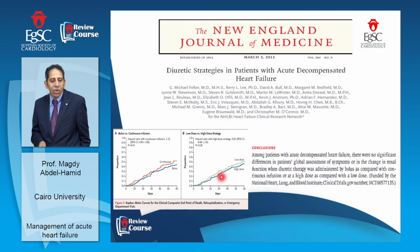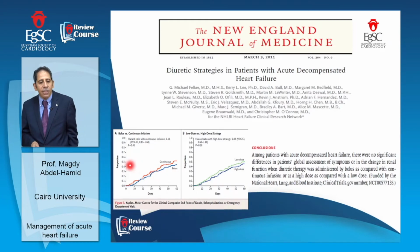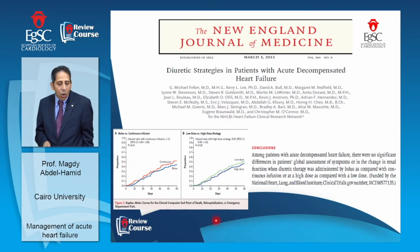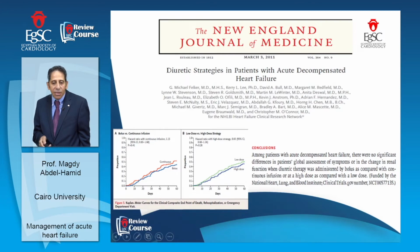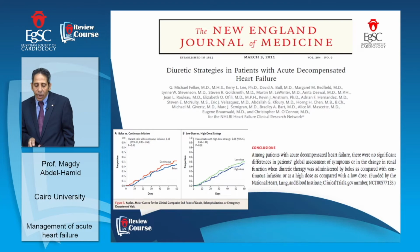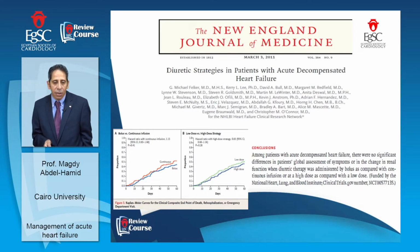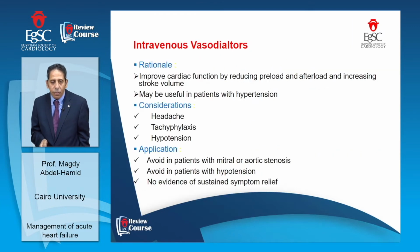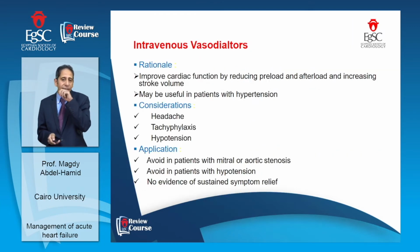dose, was not statistically significant in terms of the primary endpoint of mortality, which was a composite endpoint of death or rehospitalization or emergency department visit. So there is no difference in the outcome between both different doses and method of use of diuretics in patients with acute heart failure. What about intravenous vasodilators?